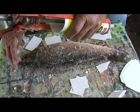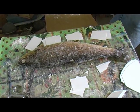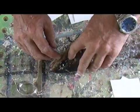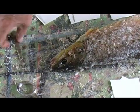But it'll make that nice fish flesh texture that I want in there. And the oval of the eye goes forward. When I fill that cheek out, that'll make more sense. Now we have to set the fins. We need some pins.